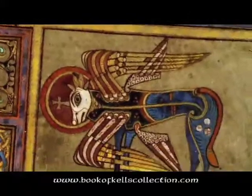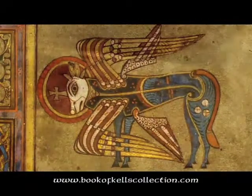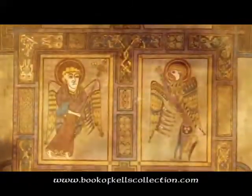And their feet were straight feet, and the soles of their feet were like the hooves of calves. And the fire was bright, and out of the fire went forth lightning.